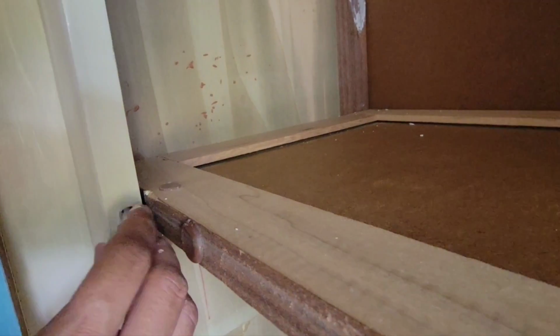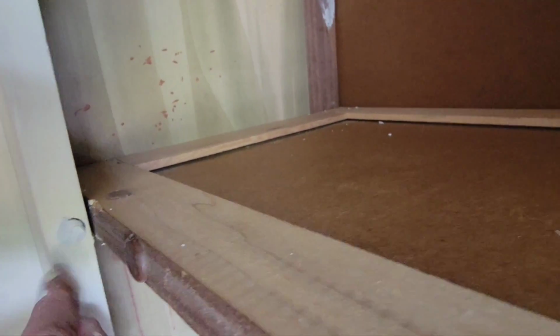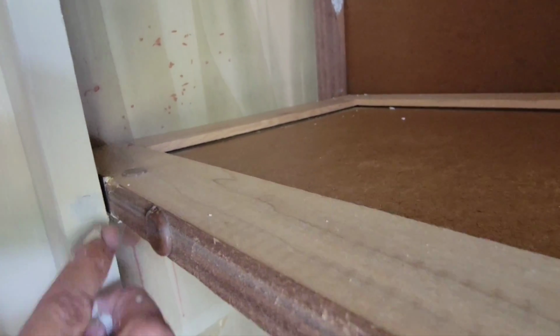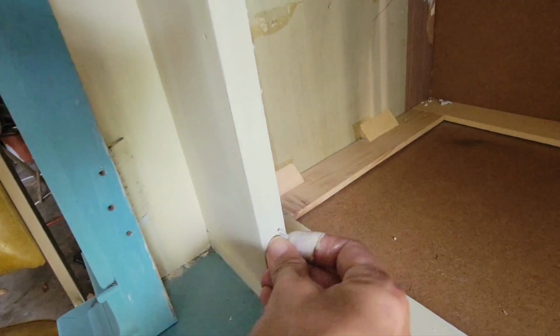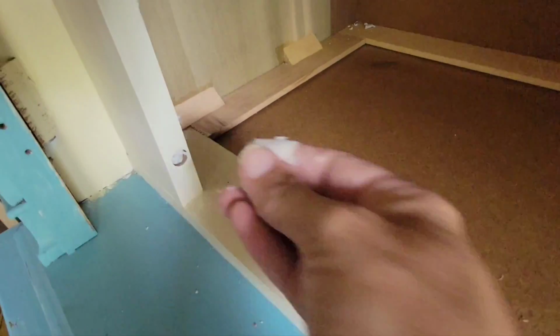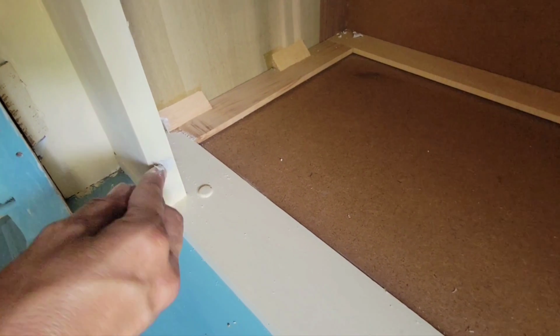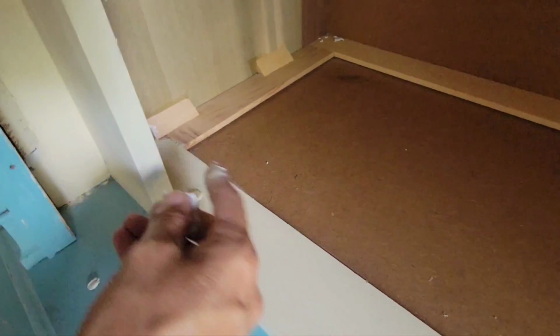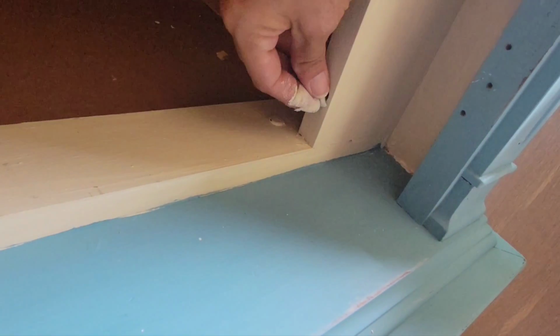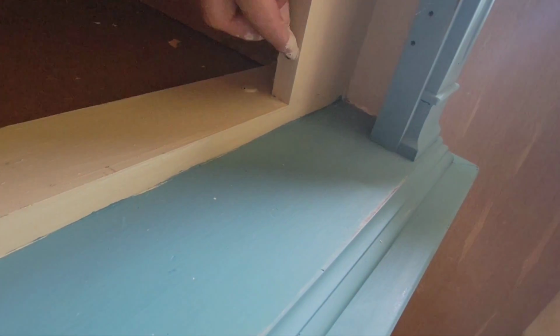This hutch originally had doors on it, but of course when I purchased it, the doors had been taken off, and it would be neat to rebuild some doors for it. But for now I'm just trying to get it in my booth where I can display some of my items. I think it's going to be perfect for that.